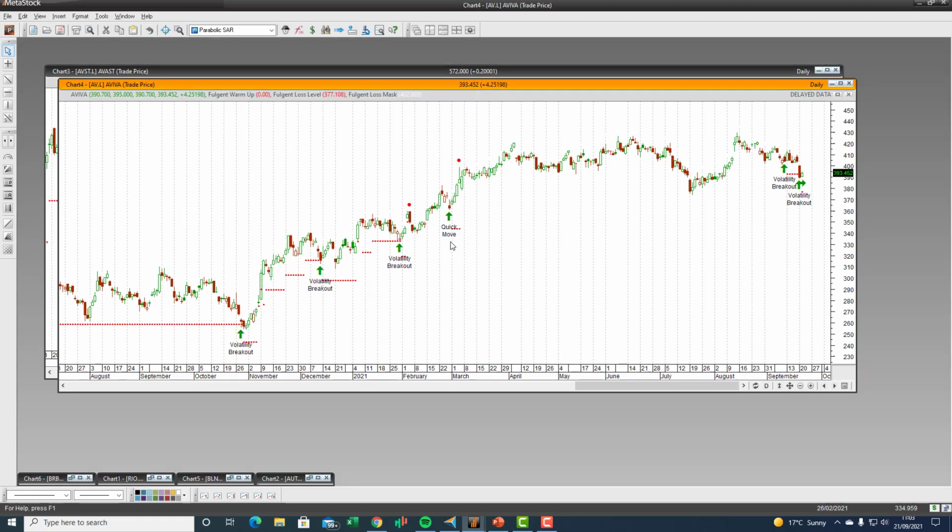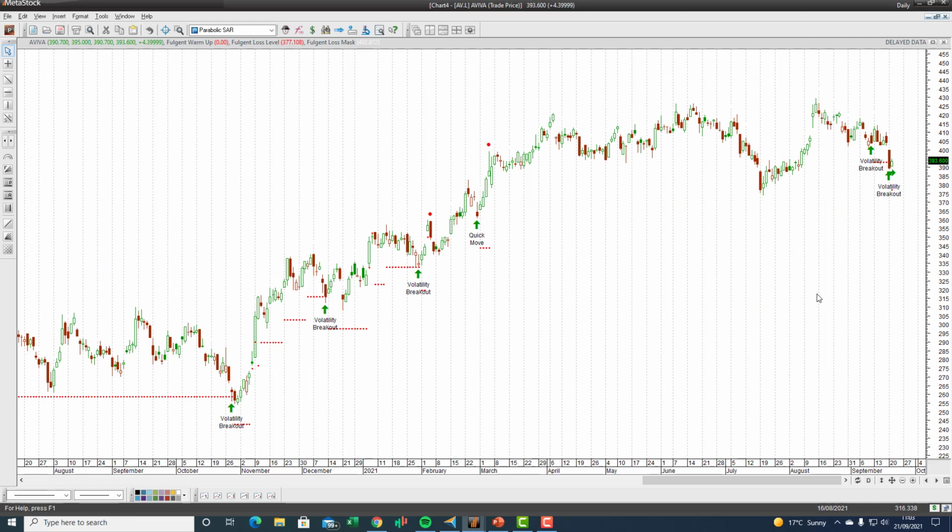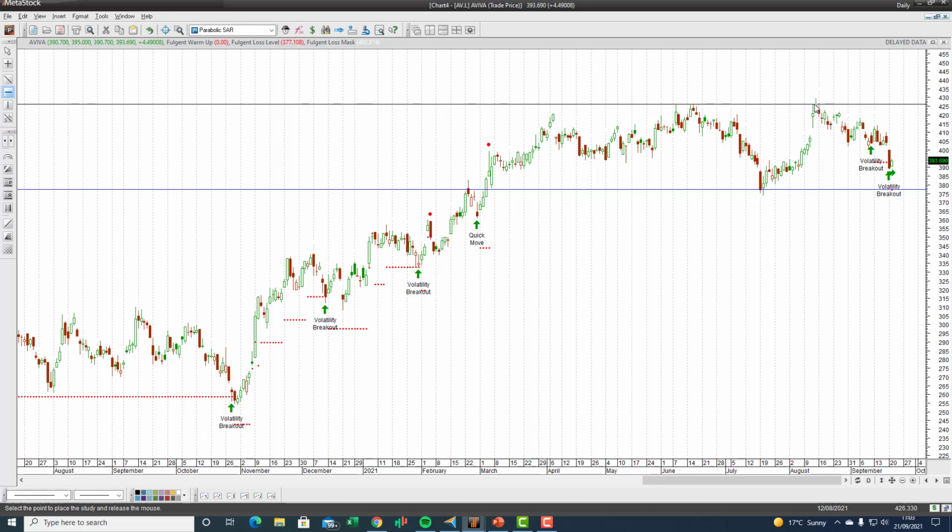Auto Trader still long. Viva. There we go, volatility breakout. Note the stop loss, trailing stop losses in around that level there, between 380 and 375, and then the upside resistance targets would be these old highs here at the top. So that's our profit target zone and stop loss zone.